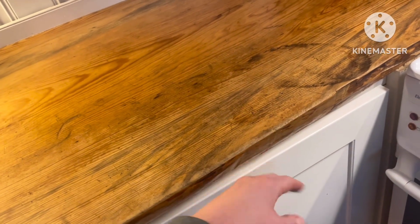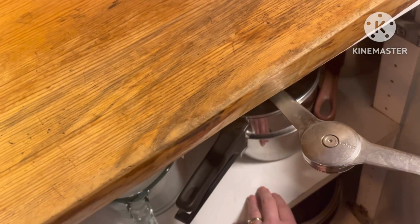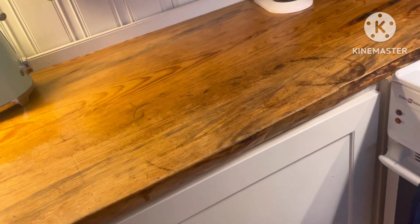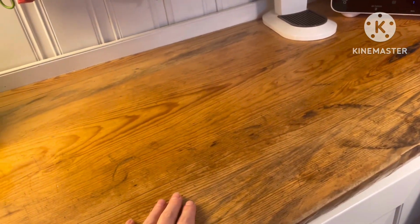Honestly, the other day stuff dripped off of here and it dripped into the cupboard, so I had a pool down here. If you want to avoid that, then the countertop really does need to come out a little bit past the cabinets. And don't do what I saw somebody do at work when we were renovating.